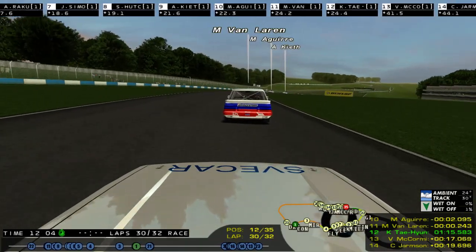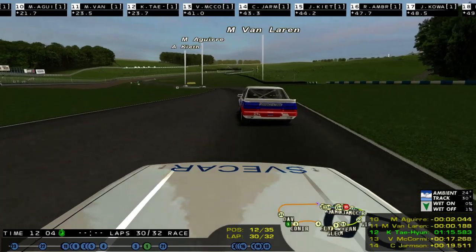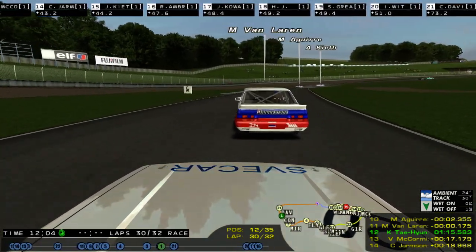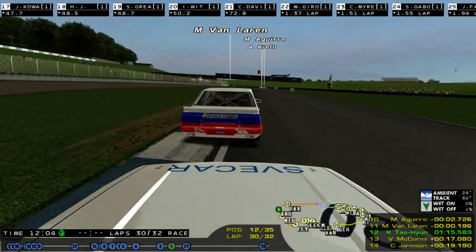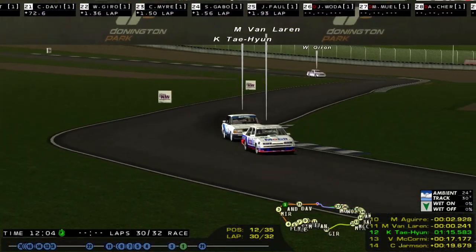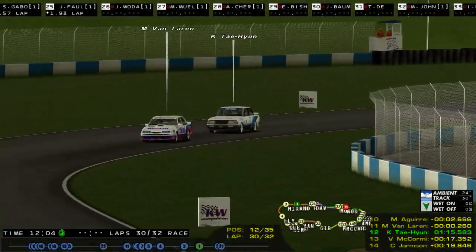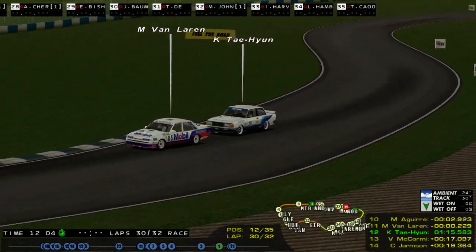As there we go, Kim Tae-hyun battling with Matthias Van Laren for position. Let's see. It's really sad to see Tae-hyun so down the order when his teammate is so high up. I mean, yeah, obviously, Andretti's experience, this is Kim Tae-hyun's first real proper start in his career. So, not surprised there, but, you know, thought the car would carry him a bit more.